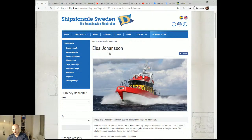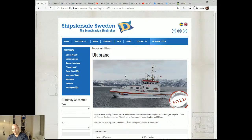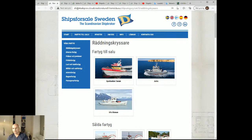But if we go back to the rescue vessels, if we go to the sold ones, look, all the information disappears. So what do you do if you want to see what's there? Well, I'll give you a tip. Search for the boat you want on Google and you'll find an archive site. So here, ships for sale, prev.cloudcreation, etc. And all the pages have been archived.